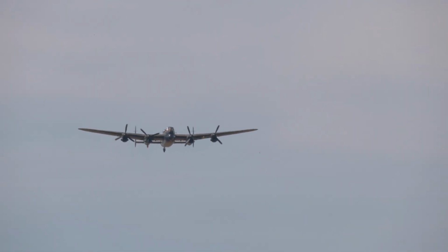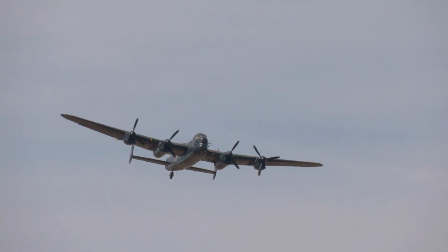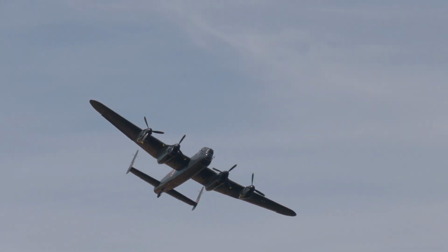And I'm sure they agree, this is just an incredible sight. And as we see Seb putting the Lancaster's left-hand side, you'll see that true silhouette in the background of today's gorgeous blue sky.